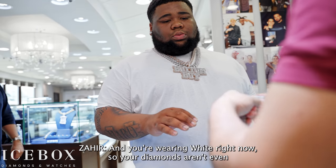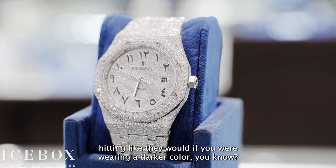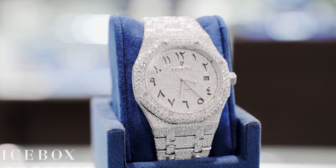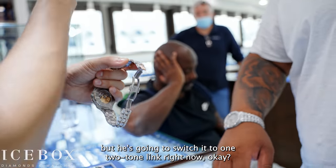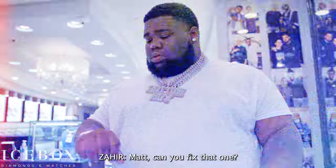And you're wearing white right now, so your diamonds aren't even hitting like they would if you're wearing a darker color, you know? On a darker color, it glows. Okay, and Rod, this one, when I had him put on, he put one white link on accident. Okay, but he's going to switch it to one two-tone link right now. Matt, can you fix that one? Okay.